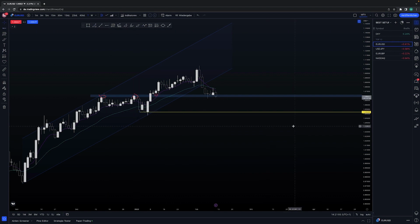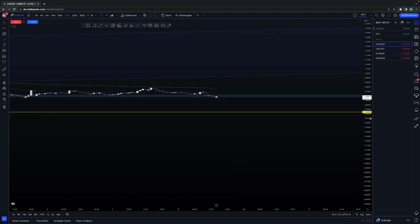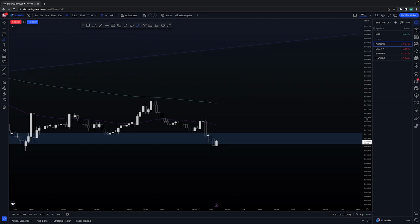Now we are just waiting for the Euro USD to break this zone impulsively. We get a correction back into the zone, and in this zone I'm stacking my sell positions to my take profit area. All right, so let's jump a time frame lower and see what we get in the lower time frames.